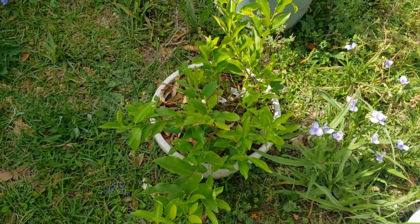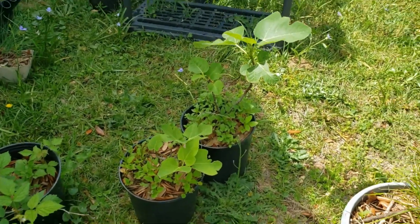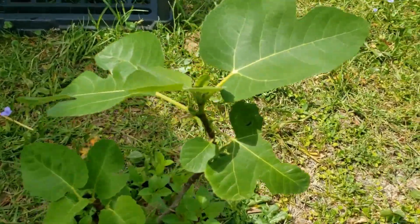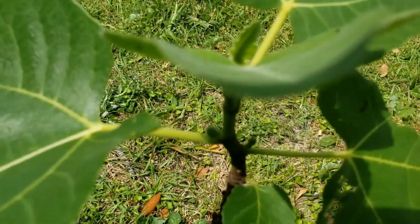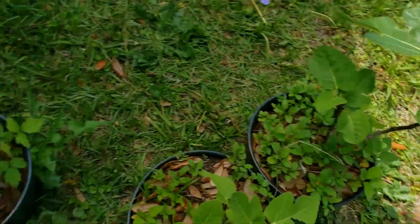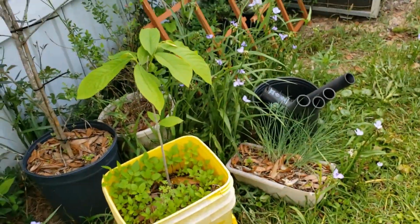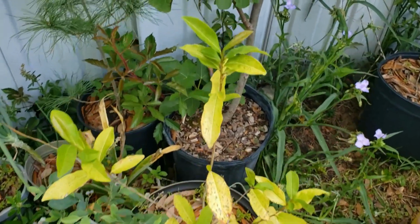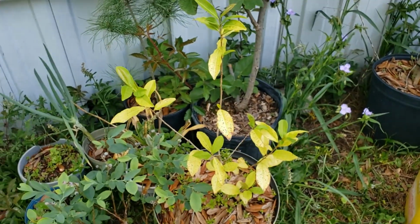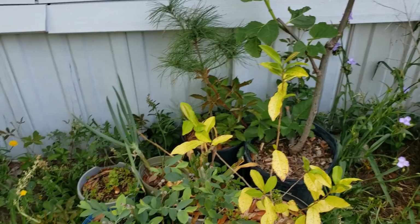This is a key lime, a Meyer lemon, 2 figs, and this one here, if you can see, is actually gonna produce some fruit this year. I don't know how well you can see that. And then I have another fig here that's quite a bit taller. This took a beating this winter, but I'm hoping it'll come back okay. This is Camellia sinensis, or what a lot of people call the tea plant, where you can get green and black tea from. I've got 2 pawpaws, 1 and 2.